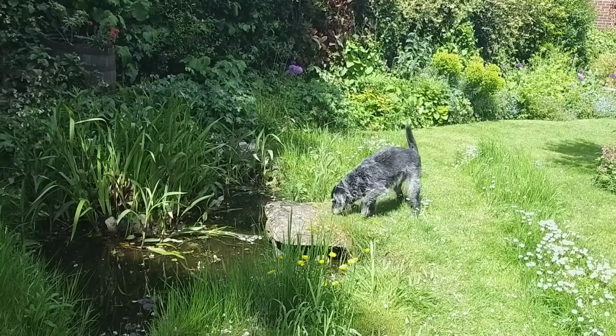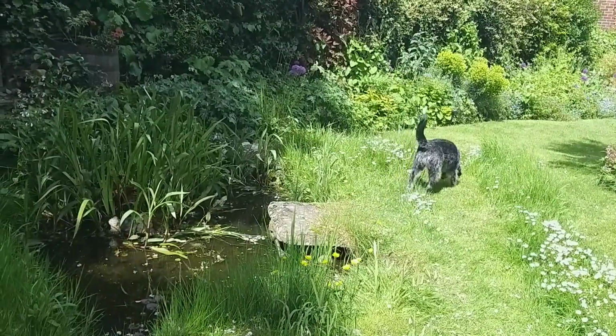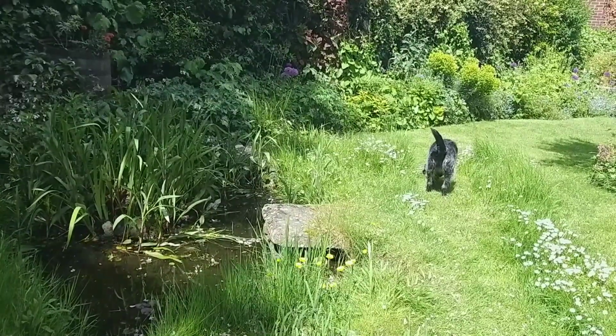Or we have a fox who visits us in our garden, and I have got a sneaking suspicion that the dog has just rolled in some fox poo. Maggie? Maggie?